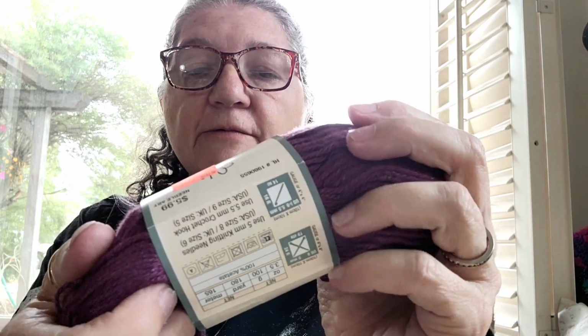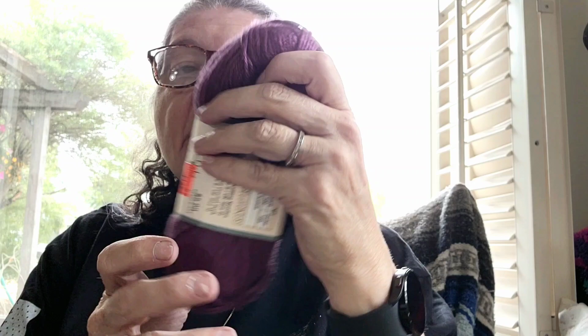$5.99 regular, $1.49 on sale, 180 yards. This reminds me, the reason I got this, of the Kobu or Hobu, however you say that. It's not quite as dense as that. That feels like it's got a little more cotton in it than this one does. But it's very, very soft, very silky.